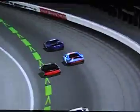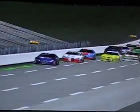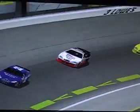Dalton dips low. He shoves Dominic up high. And now down the inside comes Dalton Day. You can bet he wants one of the 2 transfer spots, but he mainly wants the one up front. Dalton Day, a very competitive individual. Ford in 1st, and you got a pair of Chevrolets 2nd and 3rd.